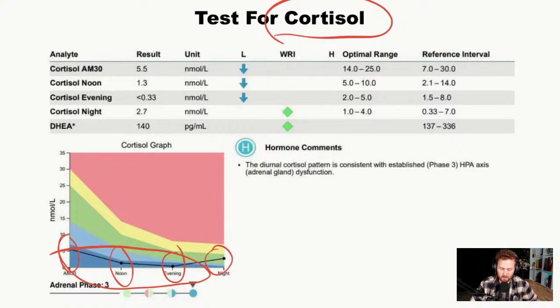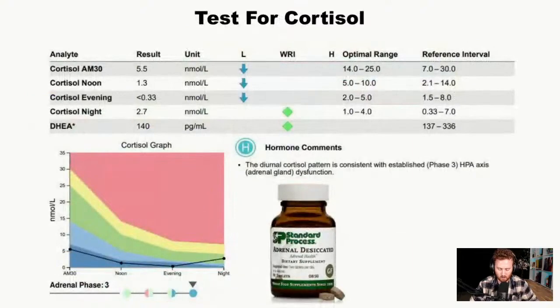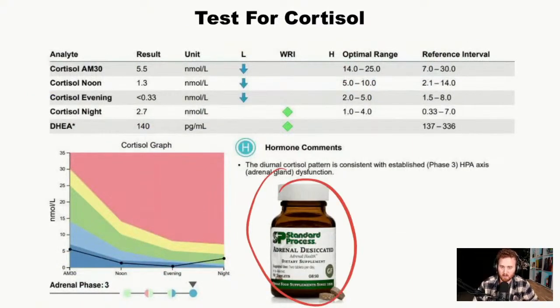So in this case, what I will typically do is definitely some kind of adrenal support. I do like adrenal desiccated, but I do like to alternate. You don't want to rely on just adrenal desiccated. I'll also use something like Drenamin to switch back and forth. They're both by Standard Process, or I'll use something like Adrenal Support by Vital Nutrients. But there's several different types of adrenal support that you can use.